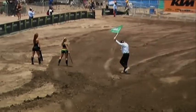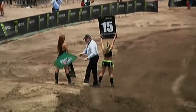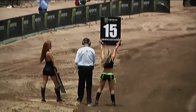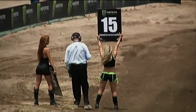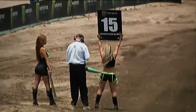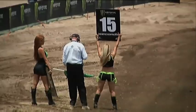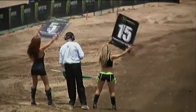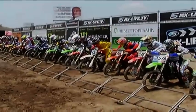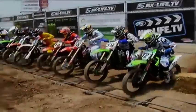Obviously, we didn't see what happened in the MX2 race in terms of how the riders got around there, but we do have a camera positioned up there. Right, a 15-second board. Any moment, that'll turn to 5, as always. Around about now, and the guys look down. They select second gear. It's slightly firmer behind the gate than it is over the gate.